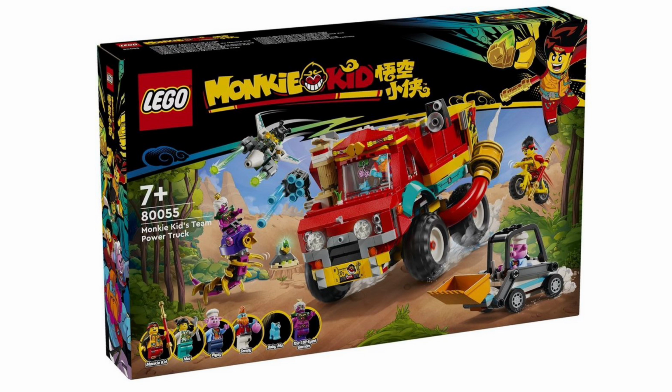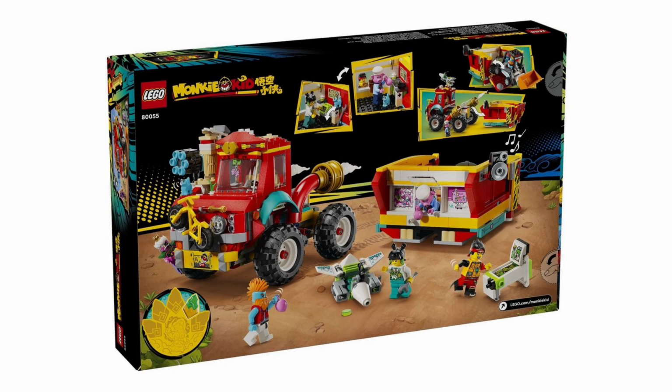And then moving on, we do have some new Monkey Kid sets that have been officially revealed. We did see these sets get revealed a few days ago on some retail sites. However, now we have the full set of official pictures. So first off, we have set 80055.